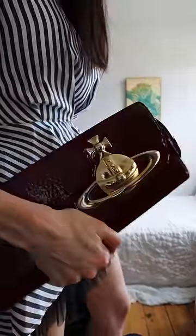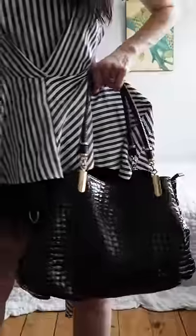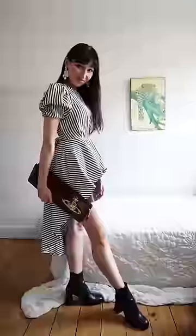I mean, it's very dark red, but still. Or black. We'll go with this one. And there you have it. The finished look. What do you think?